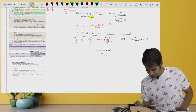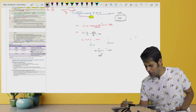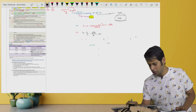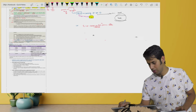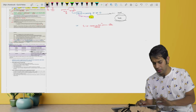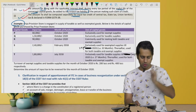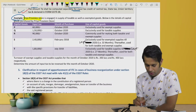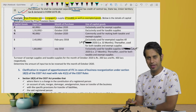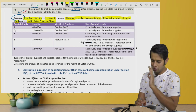Now there is this one question. I'll erase whatever I had written and we'll take up this question. Beautiful question, very beautiful question, and at the same time, very simple. You will understand the entire provisions properly once you solve this question. What is this question telling? Priya Provision Store is engaged in supply of taxable as well as exempted goods. Below are the details of capital goods purchased by Priya Provision Store.